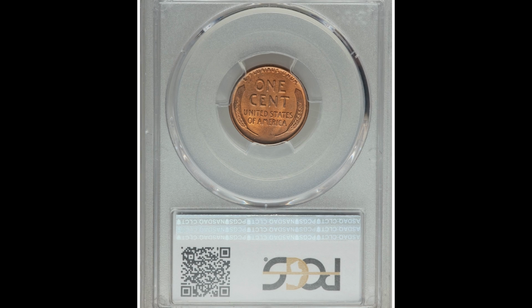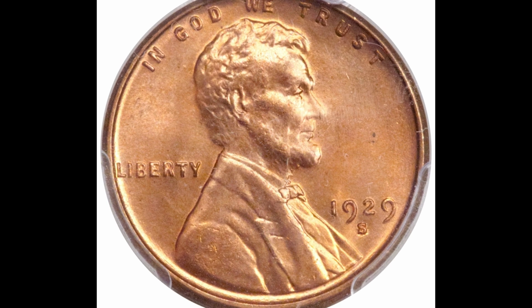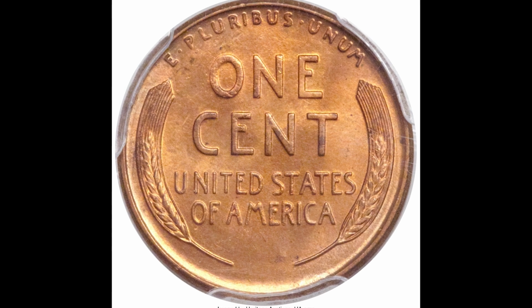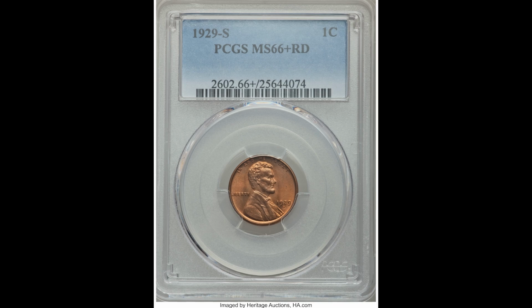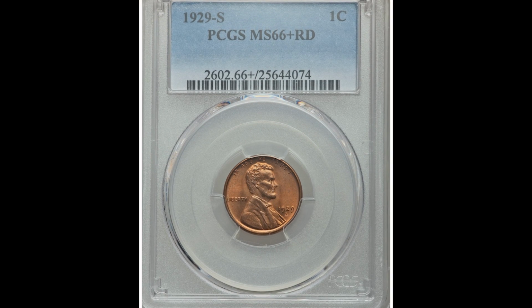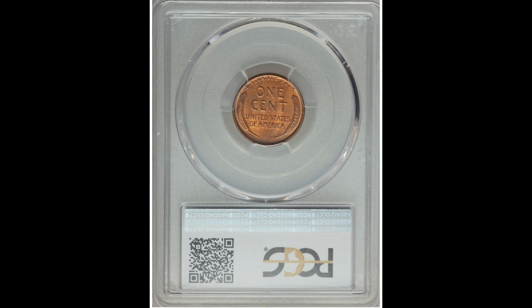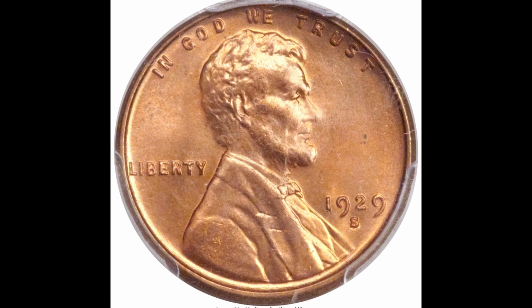Once again, this is a grader that looked at the coin and said, wow, this coin looks very nice for the grade. We're going to give it a plus designation simply because it looks so nice. And the plus sign does increase the value of the coin. Do keep in mind, depending on the grader that you get, they do try to stay as consistent as possible within the graders, but mistakes do happen. This coin once again sold for $7,050.